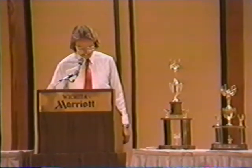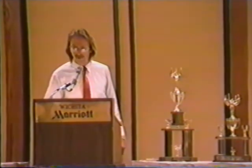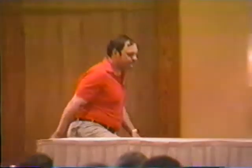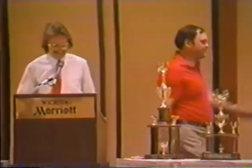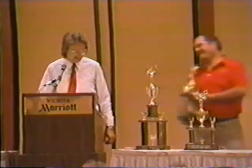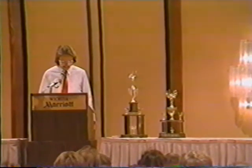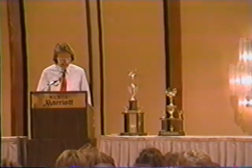In second place, with the 65 GTO with a 455 out of a 72 Bonneville, we have number 10, Bill Conwell. And the winner of our fast class with a 1964 GTO turning 11.69, Dwayne Smith from Conway Springs, Kansas.